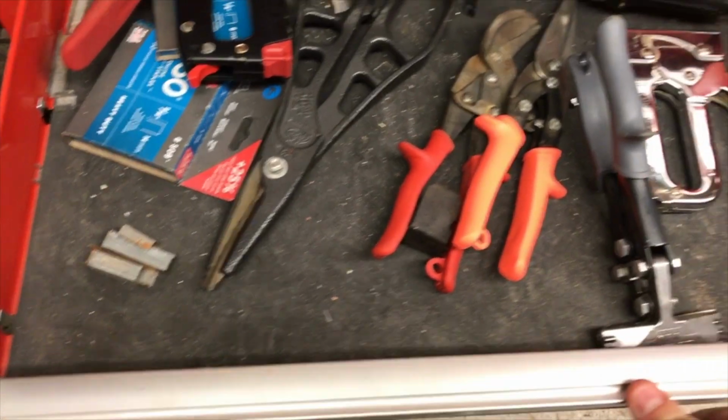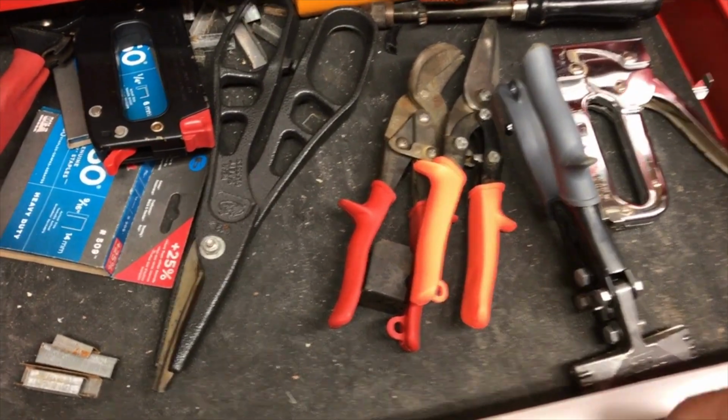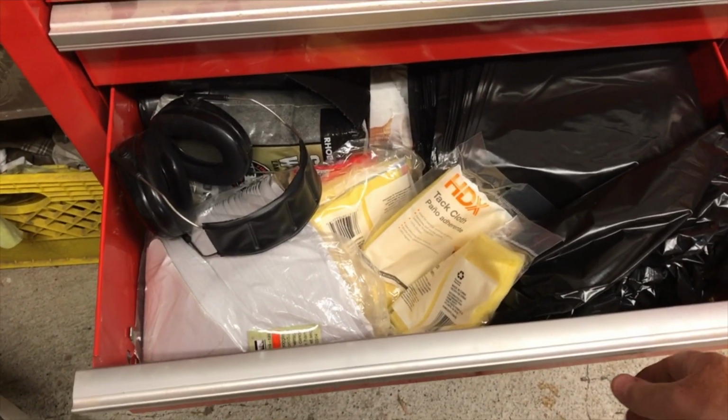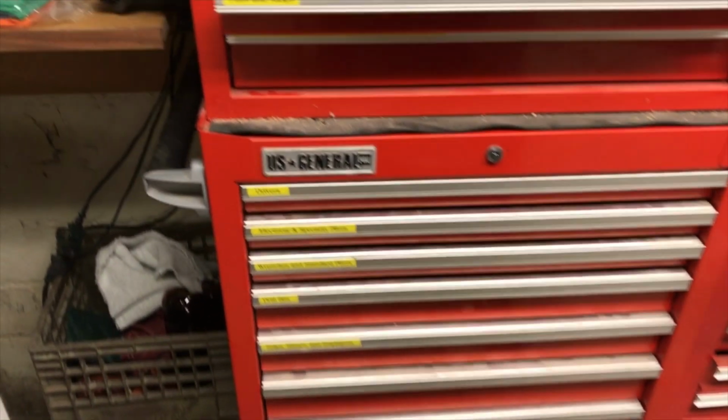And then another sort of random drawer of shears and staple guns, and you know, it's not the most organized thing in the world. Duckbills don't quite fit under there. Some lathe parts, garbage bags, steel wool, tack cloths, filters, and the bottom is actually just full of old tools.